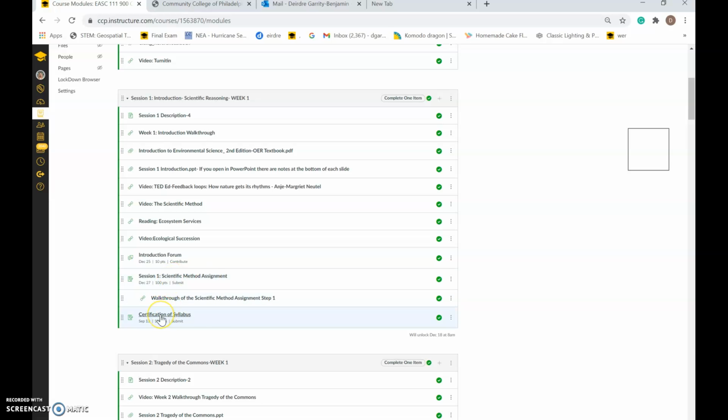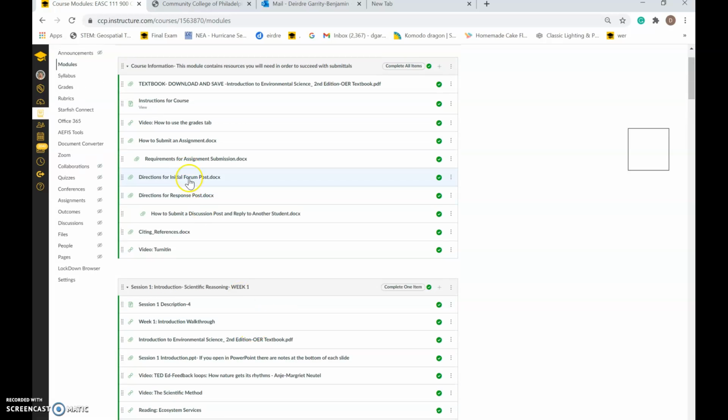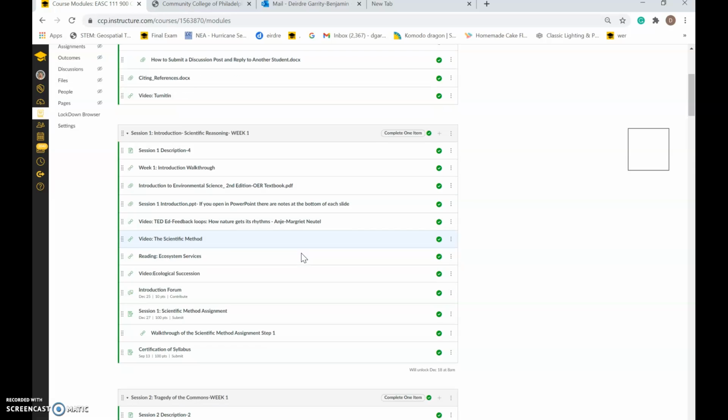And you'll have a certification of syllabus the first week too. The form can be found here as well. And you'll read in the directions for initial posts and response posts, you'll actually see right under here all of the ins and outs of initial posts and response posts. You'll see that you're given 1 of 6 questions to answer. You need to get in early and pick a question that you like to answer and answer it. So any questions that you have about initial posts or response posts can be found right here in this document.